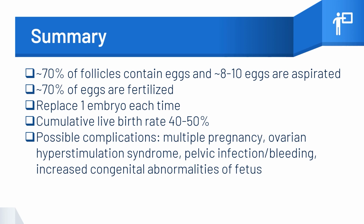IVF is also associated with possible complications, including multiple pregnancy, ovarian hyperstimulation syndrome, pelvic infection, bleeding, as well as increased congenital abnormalities of the fetus.